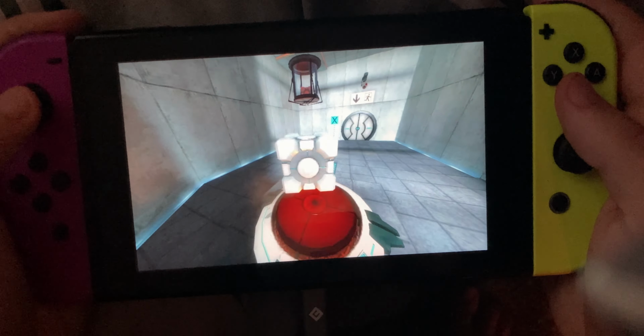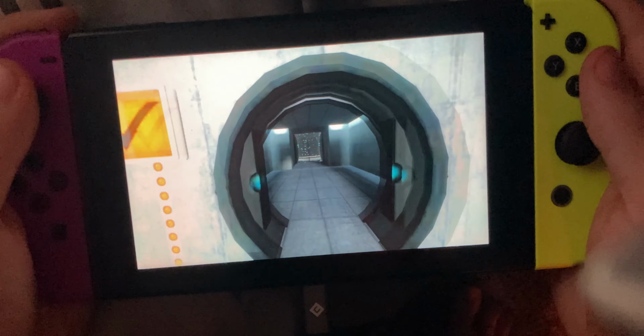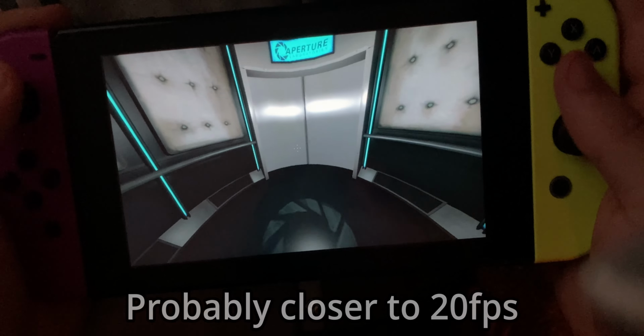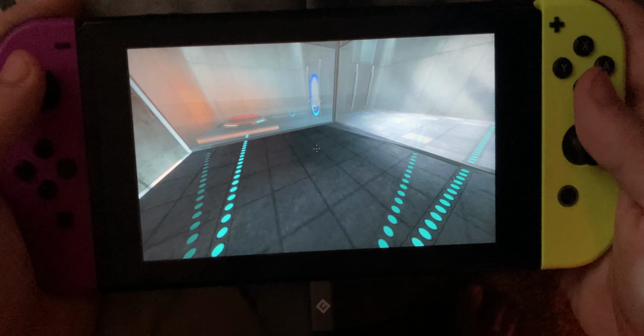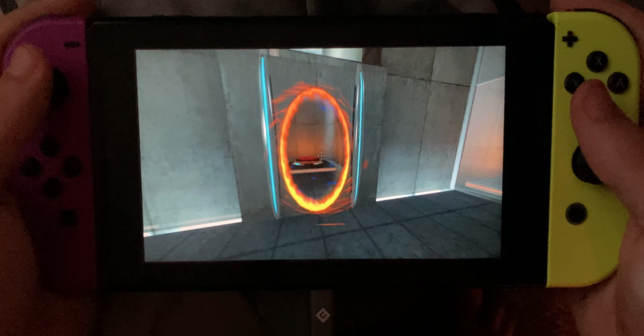I tried Portal too. I tried Portal 1 as well, not Portal 2, and it seemed to run, though the FPS counter just disappeared. It felt like it was running at around 30 frames per second, but very consistently. It was actually pretty enjoyable until the first portal appeared, and then it dropped much below that, and there were big, maybe shader compilation pauses, I don't know, there were just sometimes big pauses. However, it does technically work.